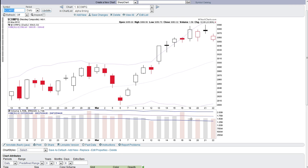And when you look at the day after the churn, the volume was significantly under average. Even though this looks bullish, this is a bearish day in my opinion. Bearish day, another bearish day. So in my opinion, all four days after this churn day have been bearish, even with it going up.